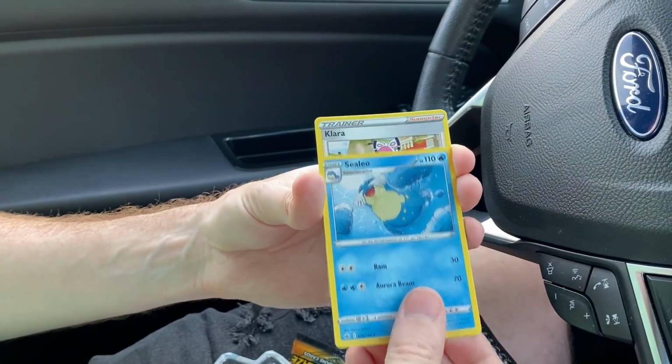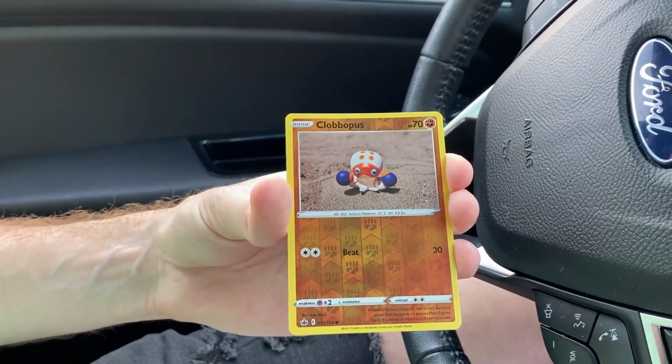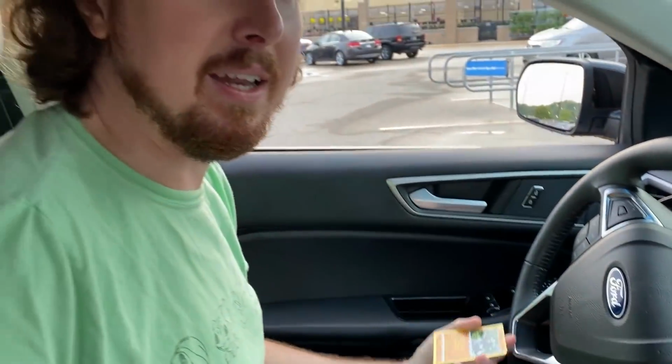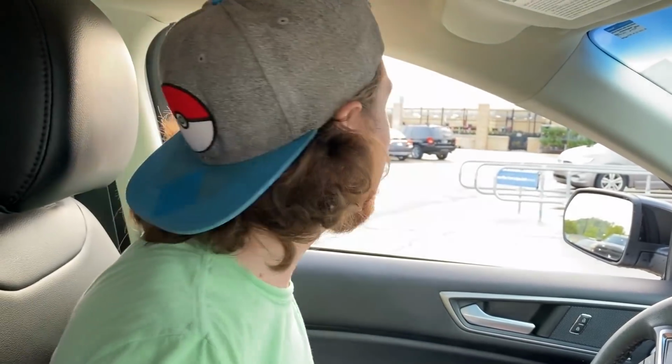Brawly, Sealeo, Clobopus, and then Passimian. Hopefully not passing off the good rare to you. See what I did there? Jeez, Nate. See? You see what I did there? That was painfully good. Anybody on the balcony?